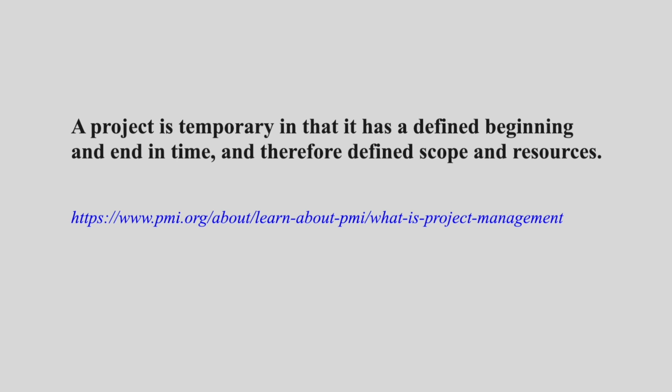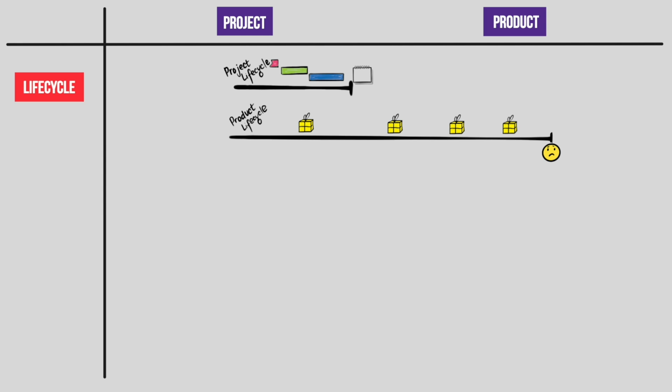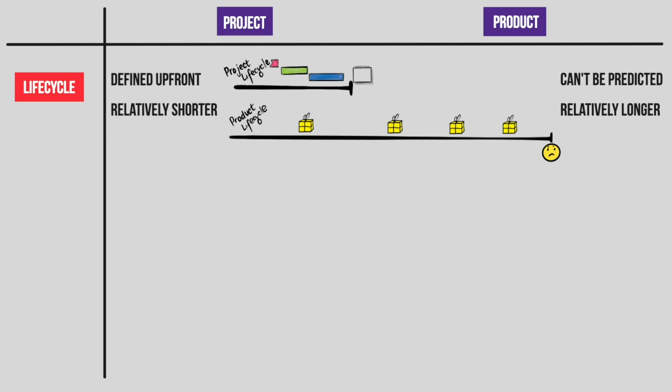According to the Project Management Institute, the definition of a project is temporary in that it has a defined beginning and end in time, and therefore defined scope and resources. So from this definition and from the list that participants in my classes have generated, we can learn that the end of a project lifecycle is defined upfront, while the end of a product lifecycle is pretty much unknown, because a product lifecycle ends when nobody in the market wants to use the product any longer. Nobody can predict when that will happen. Therefore, we can say in general that a project lifecycle is relatively shorter than a product lifecycle.